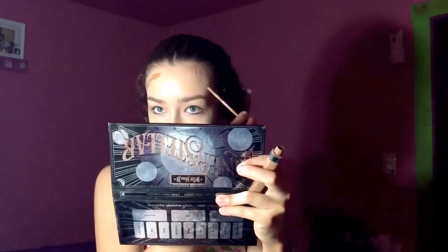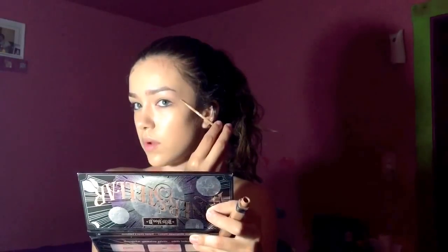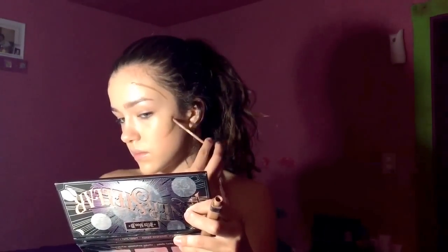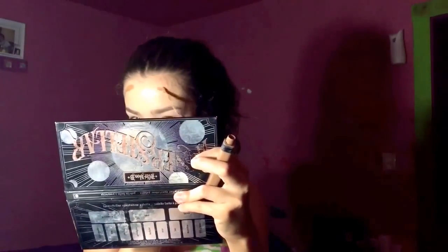You have to be very careful when using this. You don't have to keep going back in and using more product. A little bit goes a long way with contour, so you just want to use a little bit. You don't want to use too much. Okay, so that's done. That's on that side and then that's on that side.